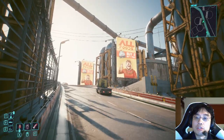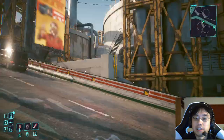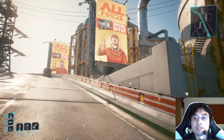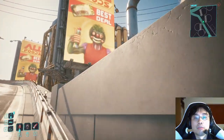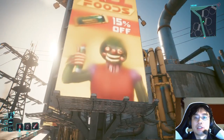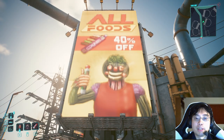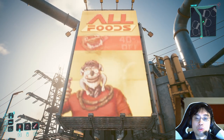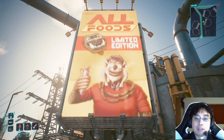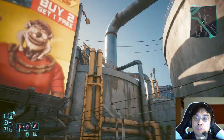Limited edition. Let me just check those ads. Buy 2, get 1 free. So you see that guy. It's kind of creepy, but okay. Best deal. So they have a vegetable tube, and then they have a meat tube. Look at that. So he's holding that tube there. So the food comes in a plastic tube, kind of like baby food, I guess. And there's a meat version and a vegetable version.